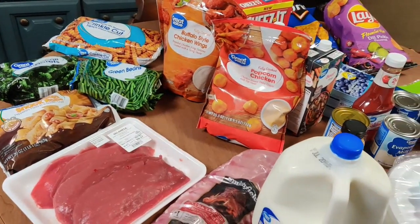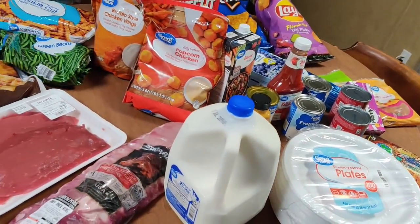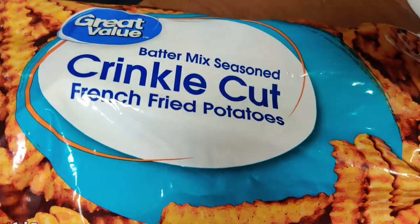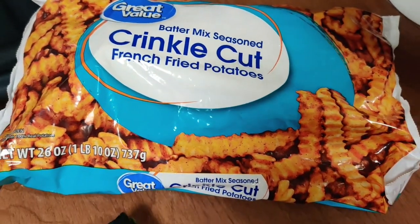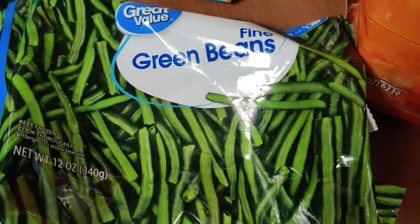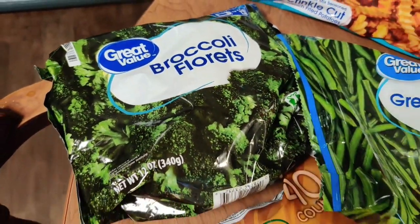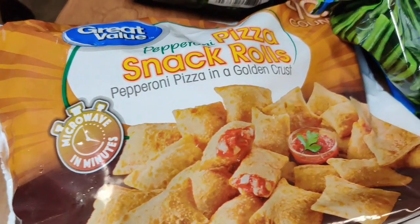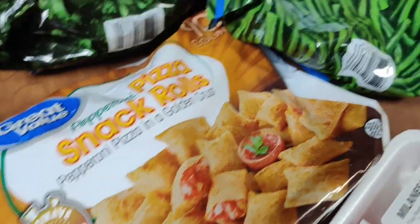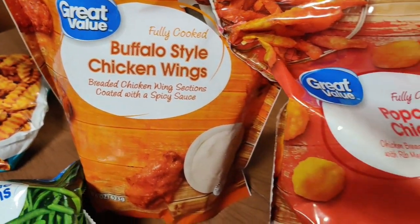So I just have a small grocery haul, mostly some junk food and snacks for movie night, and a few things we needed. We got some seasoned crinkle cut fries, some green beans and broccoli, some pizza rolls, and for an easy dinner, we got some buffalo wings and some popcorn chicken.